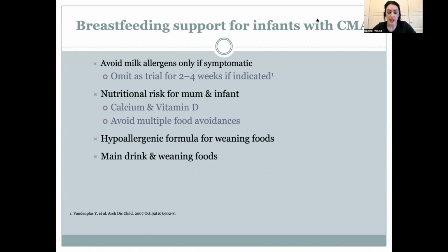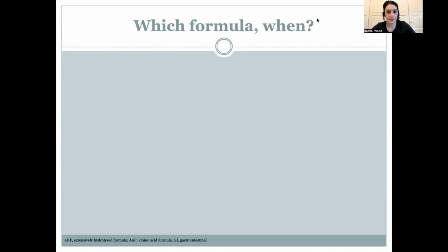I would always avoid any multiple food avoidances, as this then restricts mum's diet even further and it affects her nutrition as well as baby's. If mum is continuing breastfeeding but might need an extensively hydrolyzed formula for weaning or to add into any foods that they're making, this can be offered as well. But the breast milk should continue as a main drink as well as the weaning foods.